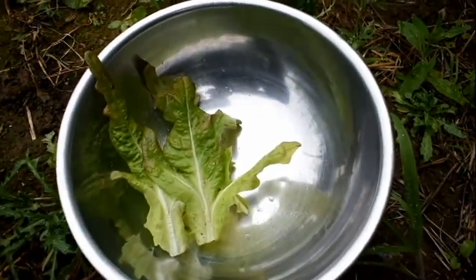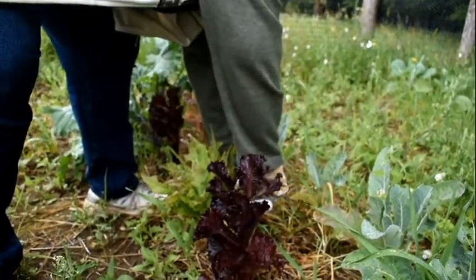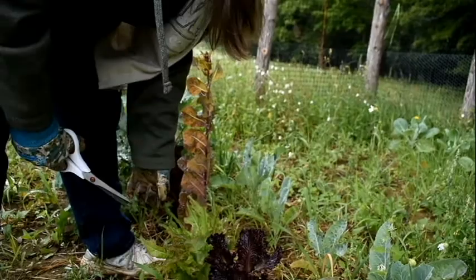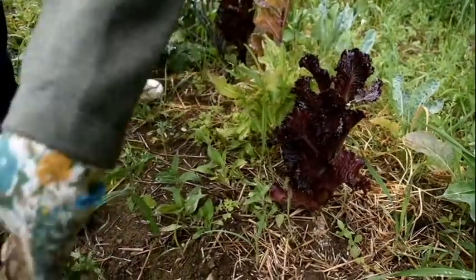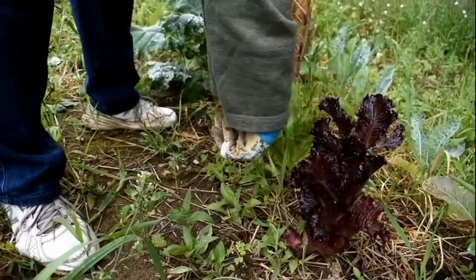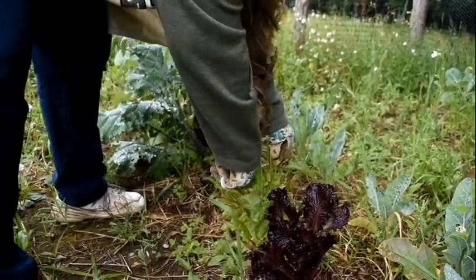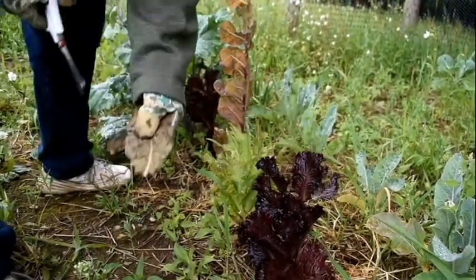Lettuce. Just lettuce. Looks good. Cutting off the bottom ones. The new growth is at the top. What's nice is they just keep growing. Don't have to kill the whole plant. Guess we'll find out how tall lettuce ends up growing. Some of them grow like this, which is kind of funky looking. I had never seen lettuce grow like that before, like a little bush type.